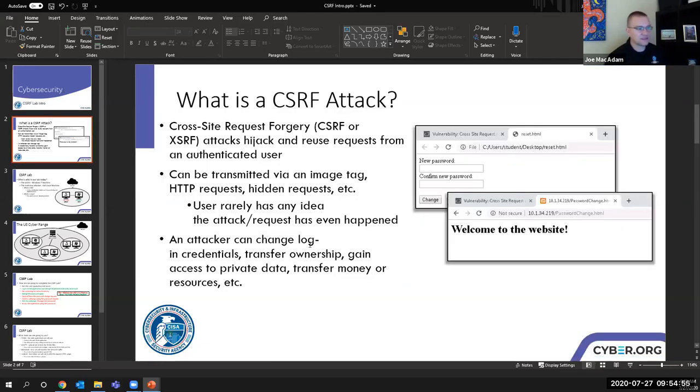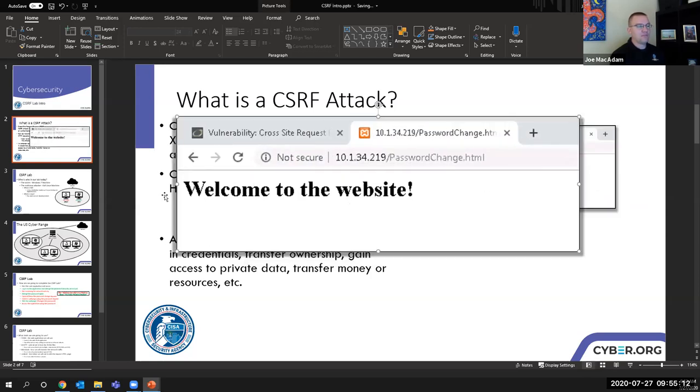Basically, it's going to reuse a request, or hide this request somewhere where the user is not going to see it. We're doing this bottom right one, where we're going to make a website that has a little banner like this. Let me blow this image up. All it's going to do is show Welcome to this website. Obviously, we could make a whole website. People have done this with games before. They'll make a game and pass the game around to their friends.